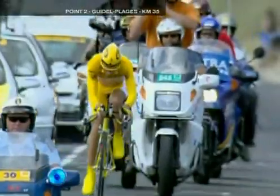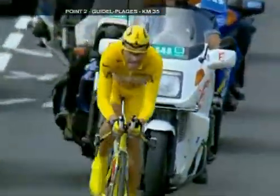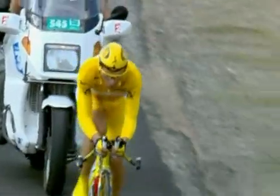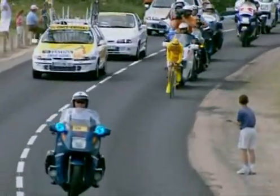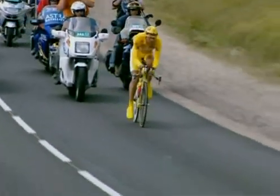Now this is an important time check. This is the man who wears the yellow jersey. Started the day 34 seconds ahead of Lance Armstrong in the overall standings. His teammate has just gone through, with the 8th best time, 57 seconds back, but the clock now is ticking.